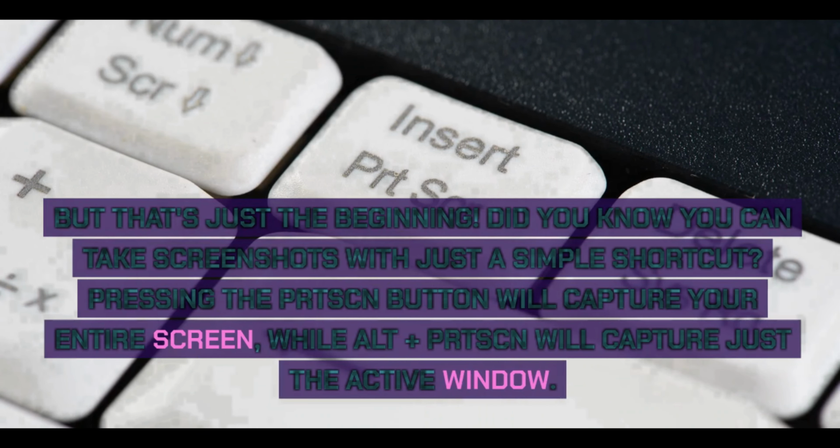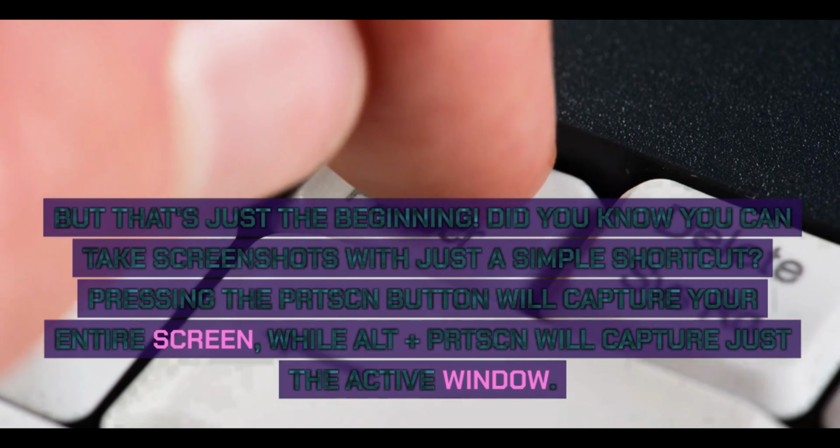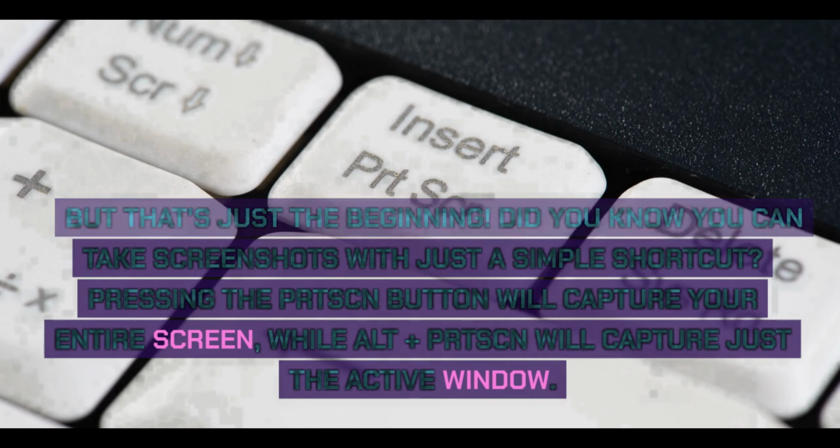Did you know you can take screenshots with just a simple shortcut? Pressing the PRT-SCN button will capture your entire screen, while Alt+PRT-SCN will capture just the active window.